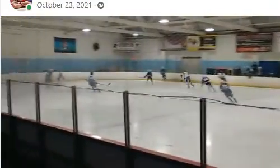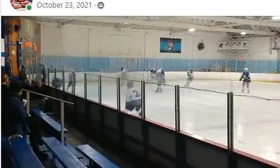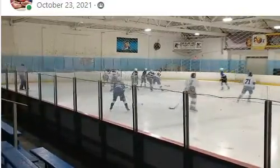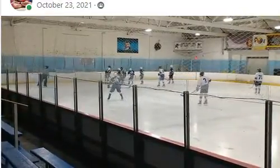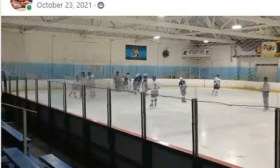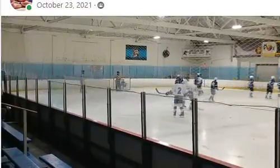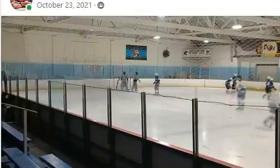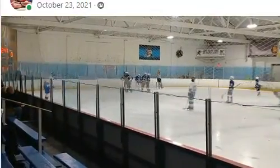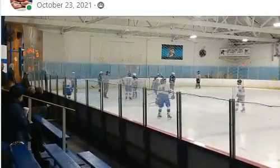Sharks intercept the clearing pass. 91 puts a shot, saved by the goalie. Red has it at the point, chips it back in. 91 has it in front. He shoots. Saved by the goalie. He bobbles it. Oh, and Blue comes in with a little extracurricular activity. I would have sent him to the box for that, but what do I know? I'm just biased to the home team.